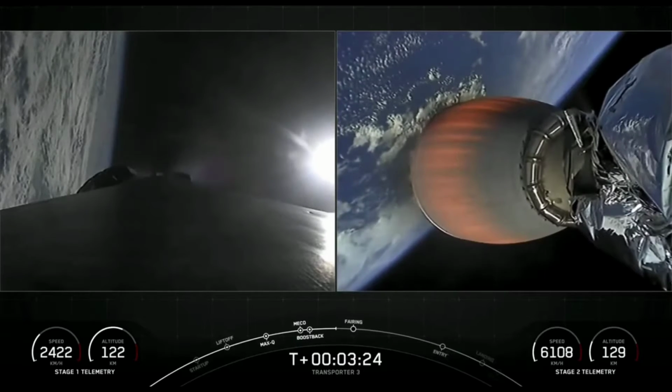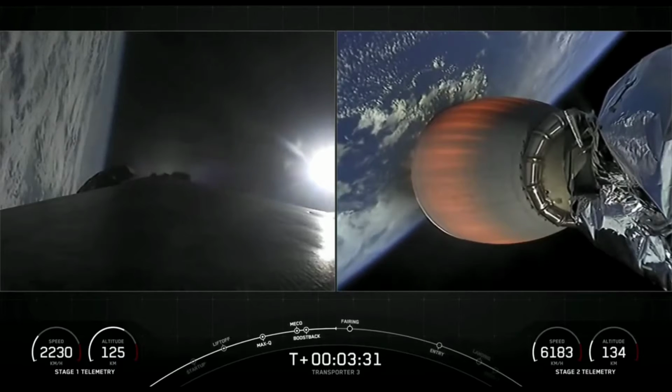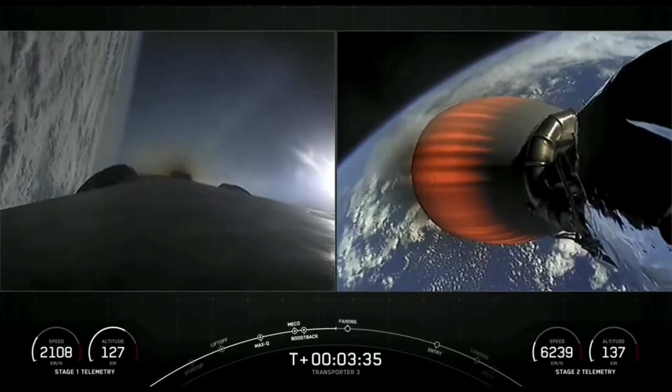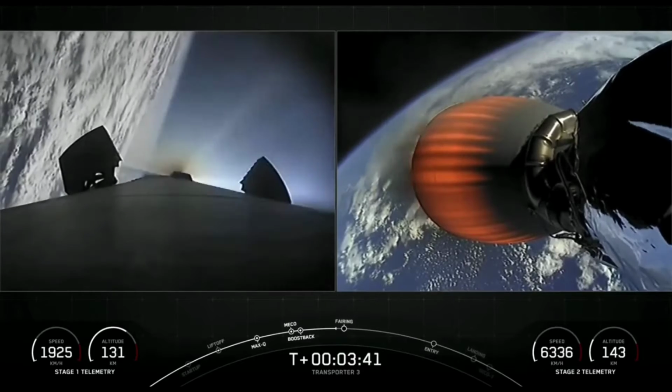Stage 1 boost back shutdown. All right, so there we heard the call out that the boost back burn has concluded. That was the first of 3 burns that the first stage will perform today. And we can see the grid fins beginning to deploy there on the left-hand side of your screen.